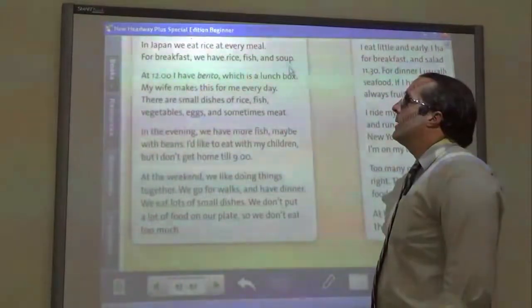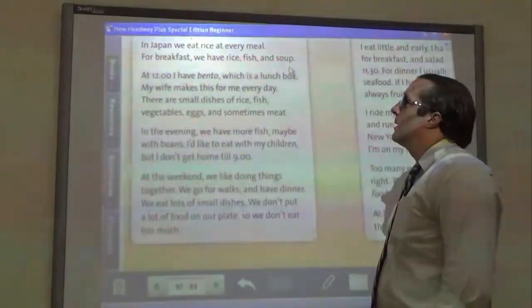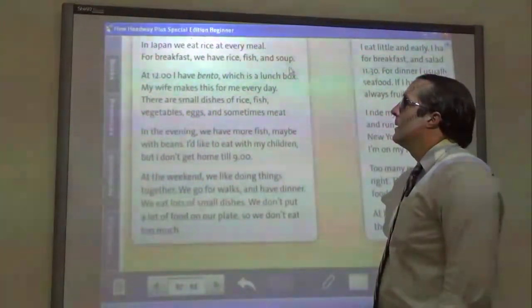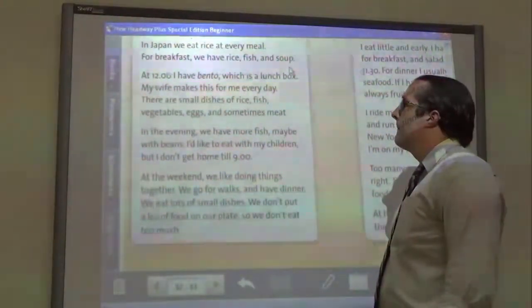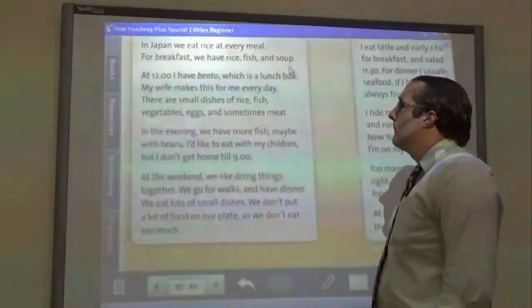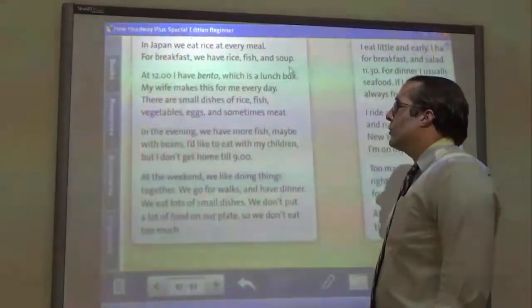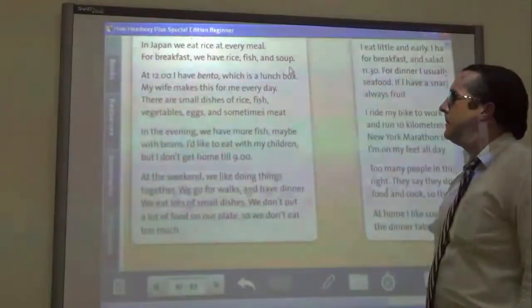What is in the bento? Small dishes of rice, fish, vegetables, eggs, and sometimes meat. What do they have in the evening? Oh, in the evening they have more fish, perhaps with beans. What time does Matsu Shuju get home? He gets home at 9 p.m.